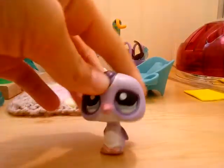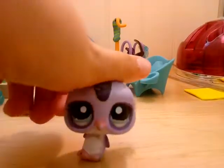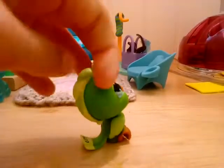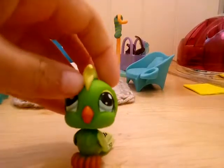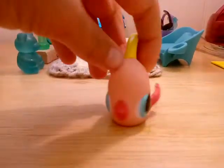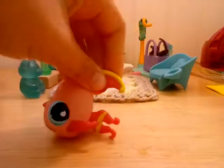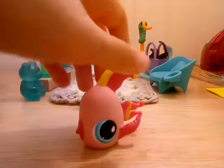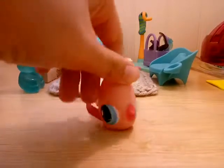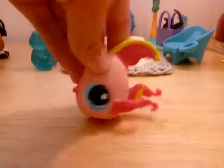I have this penguin, which is in really bad condition, but I still think it's really adorable. I have this parrot. I have this hummingbird. I have this fish, and my only fish, and actually my first LPS fish, along with the porcupine. This was one of my first LPS. But once again, I traded it and got it back.